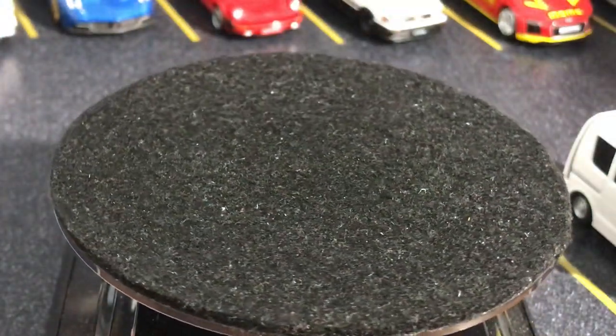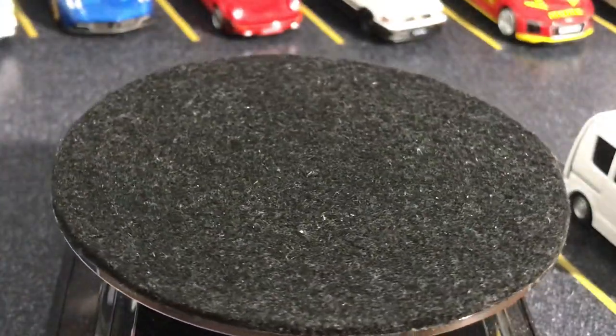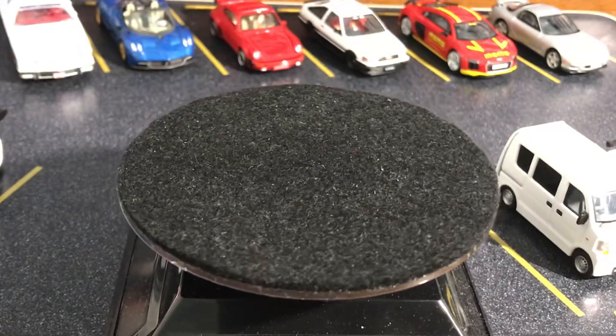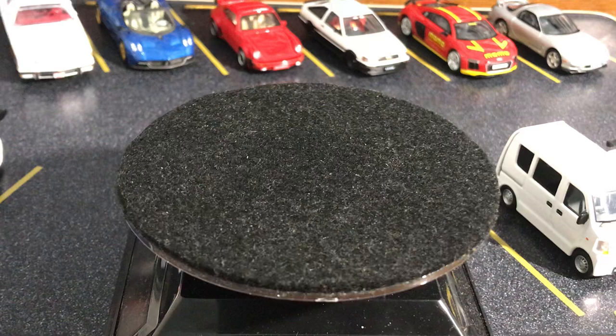Now, it's so hot. I turned off the AC because otherwise it's going to be so loud, but now I'm sweating like nobody's business. There are some other brands as well.